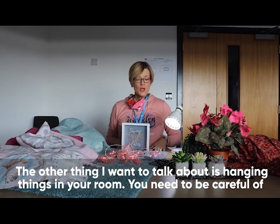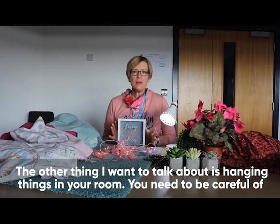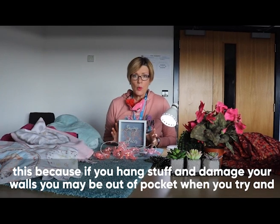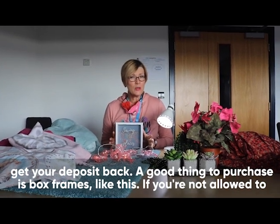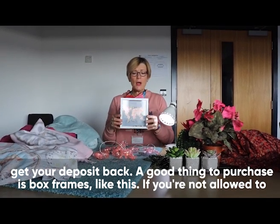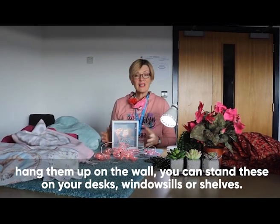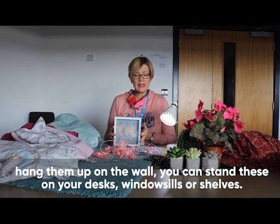The other thing I was going to talk about was hanging things in your room. You do need to be careful of this, because if you hang stuff up in your room and you damage the walls, you might be out of pocket when you try and get your deposit back at the end of the year. And a good thing to purchase is box frames like this, because if you're not allowed to hang them up on the wall, you can stand them on your desk or a windowsill or a shelf space.